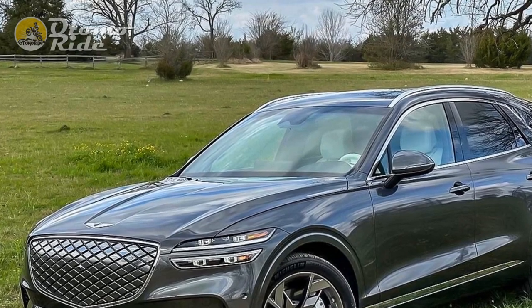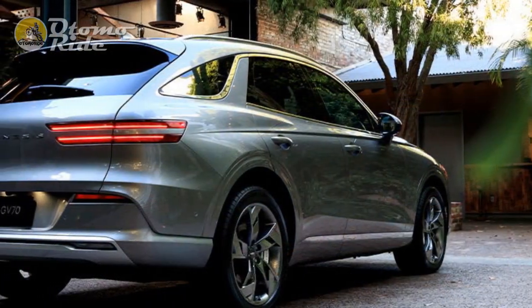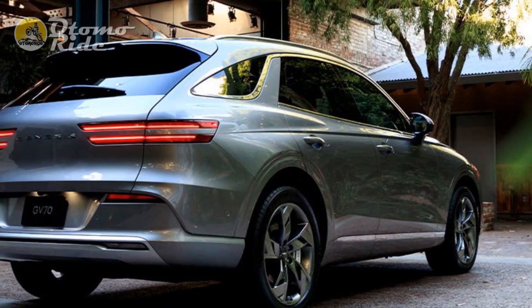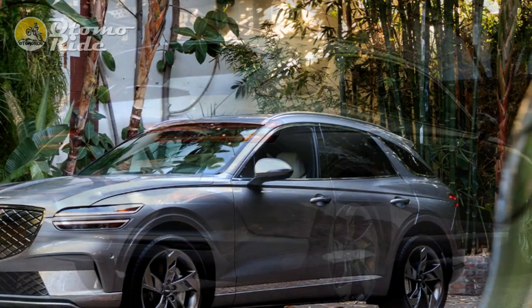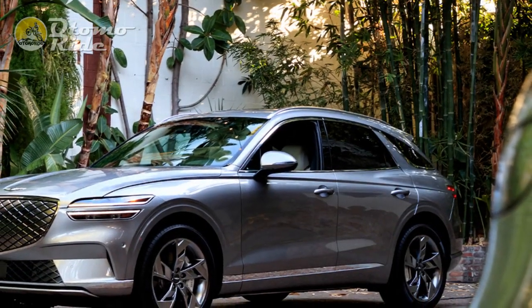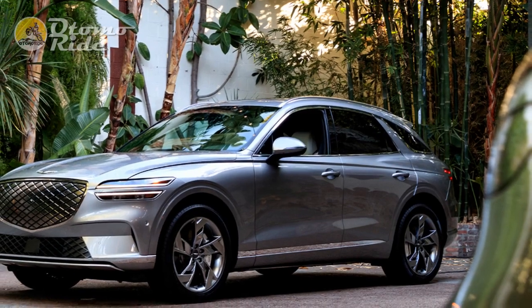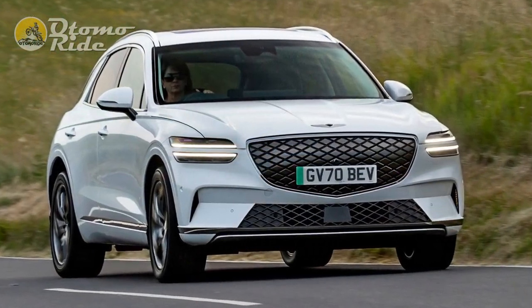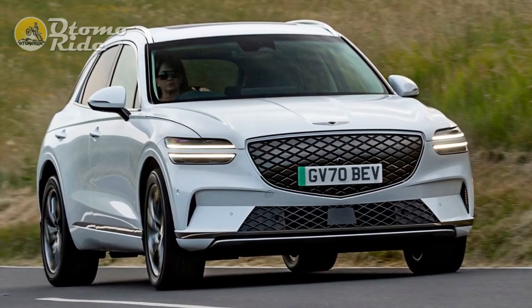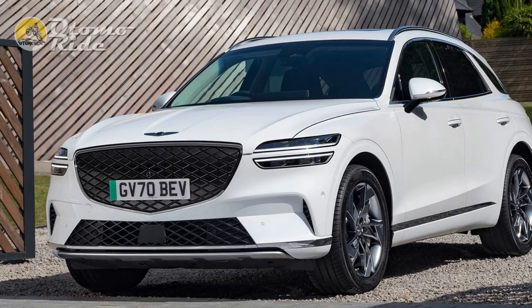The drive. At the risk of repeating myself, the electric GV70 drives pretty much like the gas-powered GV70, with a few notable differences. One, the ride is quieter, due to the absence of a gas engine and the inclusion of a new and improved sound insulation system. We rode on this day on those Michelin all-seasons, so we may hear more from the road with winter tires on. We'll know more about that next winter.